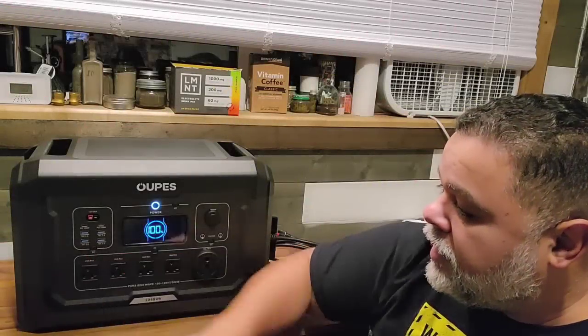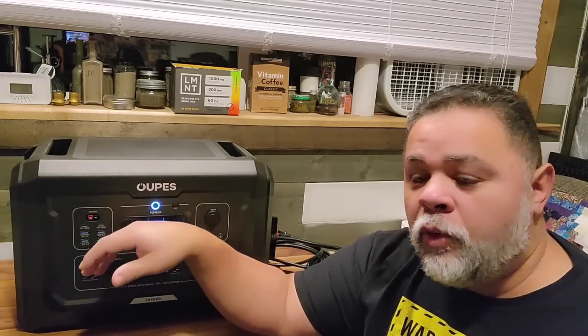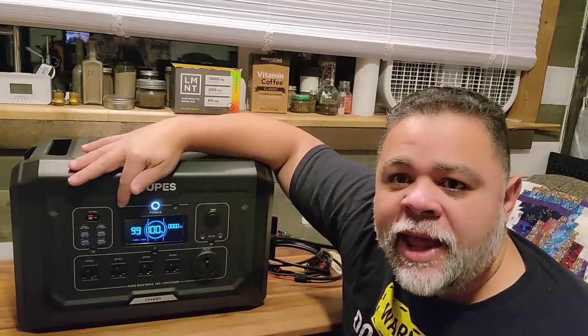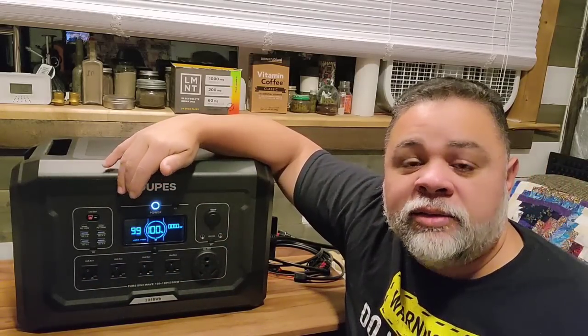Here is your DC outlet. Turn it on and turn it off. And it comes with 4 USB-A fast charging ports, which is great. It has 2 USB-C 100 watt ports. And it has an Anderson connector output, ladies and gentlemen, that would give you about 360 watts DC.